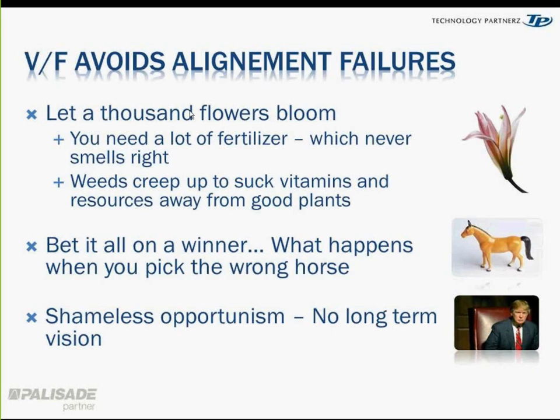The other problem with letting 1,000 flowers bloom is that weeds will get in the mix. And what do weeds do? Weeds suck resources from good flowers and good plants. That's why in the spring or during the summer, your mother always told you, go out and take the weeds out of the garden. Or at least mine did.